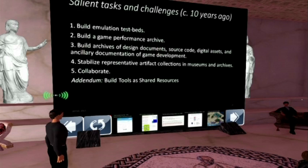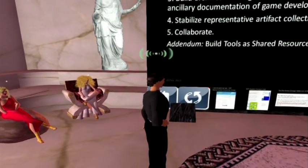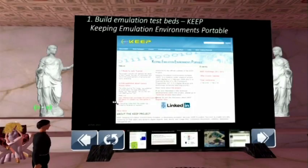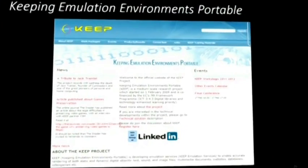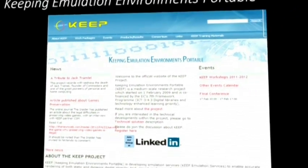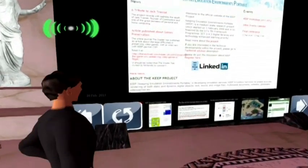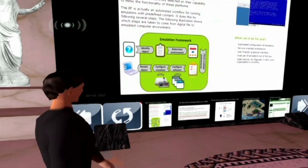So building emulation test beds, meaning figuring out how to run historical software, building archives of design documents and so forth. You've seen examples of that already with the 73 Easton collection. Projects have emerged since that time that have taken up on some of these challenges. For example, you may know about the KEEP project, Keeping Emulation Environments Portable in Europe, which is basically an emulation testbed that's been put together by a consortium of libraries and museums in Europe.